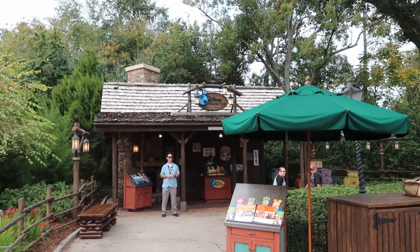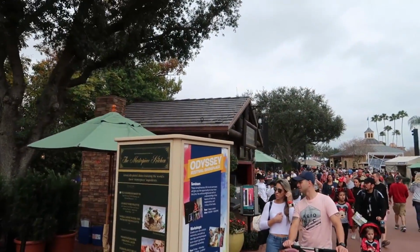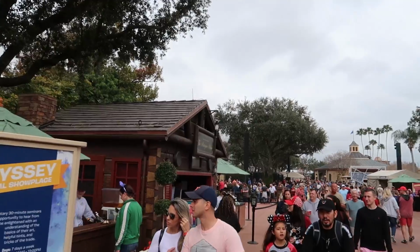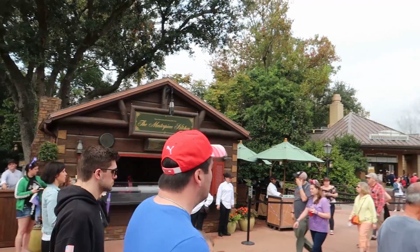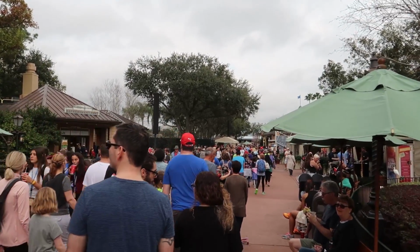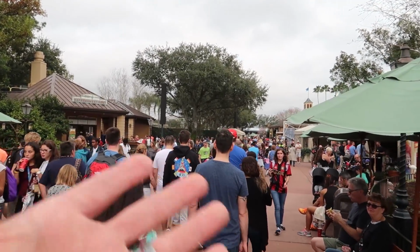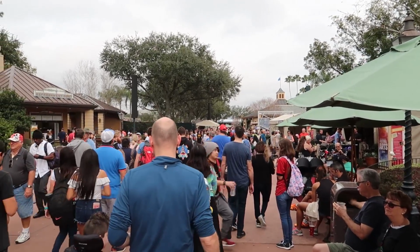And to the right of the DVC booth this is their festival kitchen, which has become sort of permanent. It is a temporary structure, but it is here for every festival, so I'm considering it permanent. And after that, that's it. That is the end of our tour around World Showcase to all of the countries. There's still more to Epcot, and we'll probably do another series where we show off the rest of Epcot, but those were all the countries.